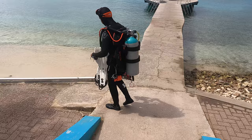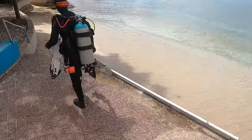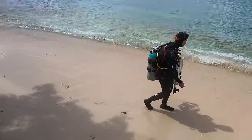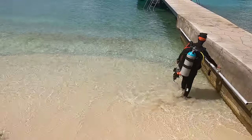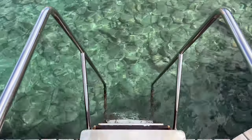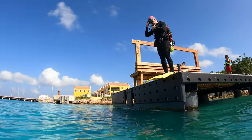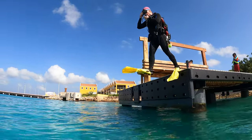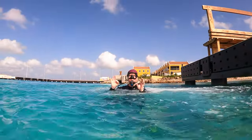There are several ways to enter the water. One option is to go down the stairs to the left and walk along the side of the pier directly into the water. There are some rocks, but it's not too bad. Another option is to use one of the ladders. And a third is taking a giant stride off the end of the pier, which is doable in 8 feet of water, but take care you don't touch the bottom because, you know, animals live there.